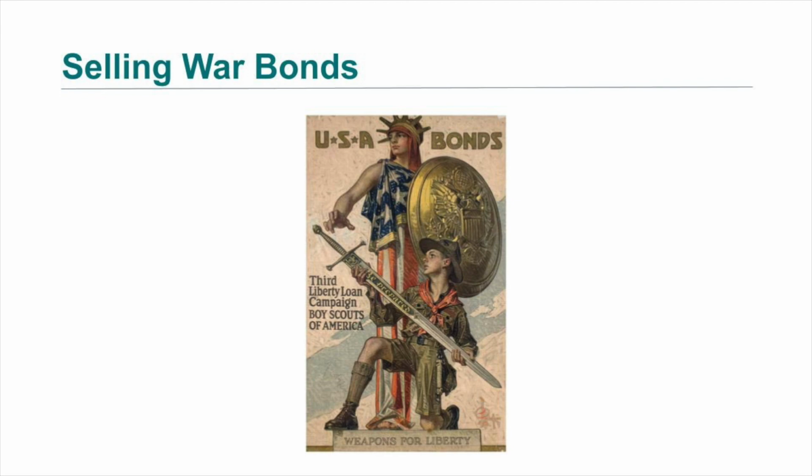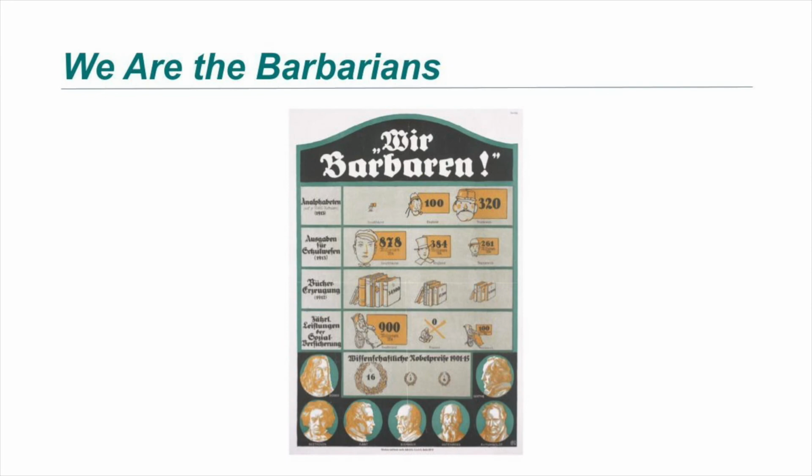I don't know if you can see that. Okay, USA bonds were war bonds that you bought, and it helped invest in the government in the war effort. Okay, here's a German poster, right, which is satirically entitled "We Are the Barbarians," and it refutes the charges of barbarism that had been hurled at the Germans by the Allies. Right, it showed that, for instance, Germany outstrips England and France in Nobel prizes. It outstrips England and France in provision for the elderly, for book publication, education, and literacy. So there were these kind of cultural wars being fought on the propaganda front as well.